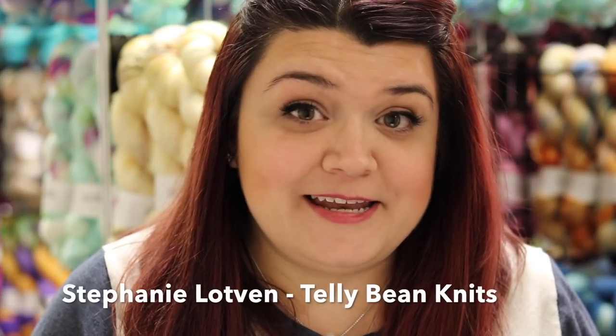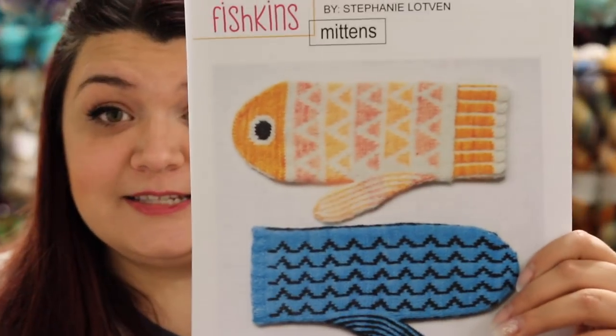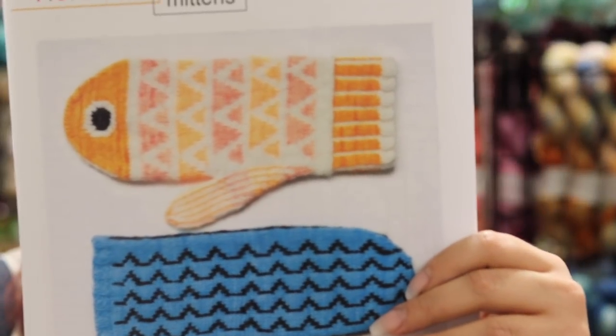I said last week that I had the opportunity to meet Stephanie Lutvin, who is at Telly Bean Knits. She is the coolest, most bright, energetic person that I have ever met. She's so, so sweet. I'm so lucky that I got to meet her in person, because we had planned this collaboration sometime around last fall, the beginning of wintertime. And it's finally out. She made the cutest mittens, if you can see that.